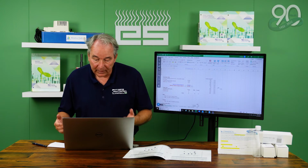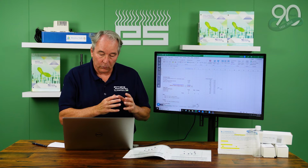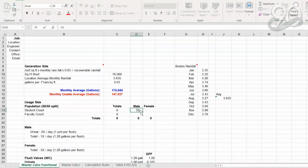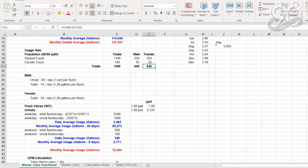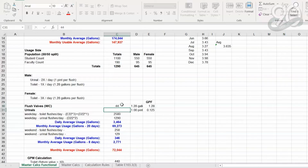So the next phase is to identify how much we actually need. For this project, it was just going to be used for toilet flushing in the school. So to get that number, we're going to go by the number of people. They had 550 male and female students, and 95 male and female staff in the building. From there, we'll be able to calculate what they're going to use on a monthly basis for toilet flushes. The project had 44 flush valve toilets and then a dozen urinals.